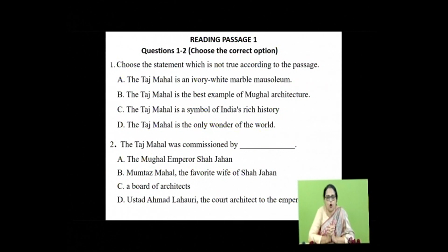Choose the statement which is not true according to the passage. Now quickly we have to decide what the question requires of us. So we have to look carefully at the statement first. Choose the statement which is not true. We have to choose just one statement which is not true. And how you attempt the passage is, if it is not true, that means 3 will be correct, we will be finding 3 in the passage, and 3 will be correct and 1 will be wrong according to the passage. So we will be finding that.